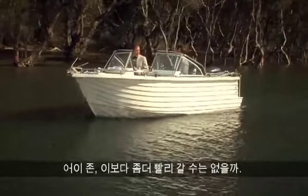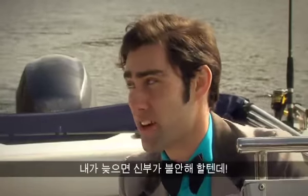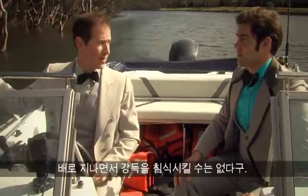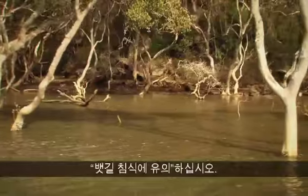Oh, come on, John, can't we go a bit faster than this? Fiance's not going to be happy if I'm late. Look at the wake. We need to be careful with these narrow waterways. We don't want to erode the bank with your wake. You know, wake erosion is a big one. Sit back. We've all stood on the bank and seen the damage caused by boats' wake, eating away at the bank. Be wake aware.